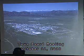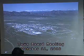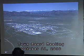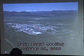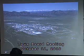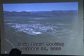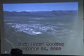A couple of before and after pictures. I think this is around 95. You can see the mining activity out here. We'll talk about that, or I'll show you another photo later of that. It was a high production site. This was the security area here. This is where all the buildings were. This is where the fires were. The 903 pad was this area here. Lots of business park stuff in there.